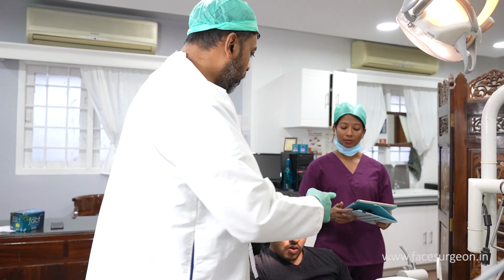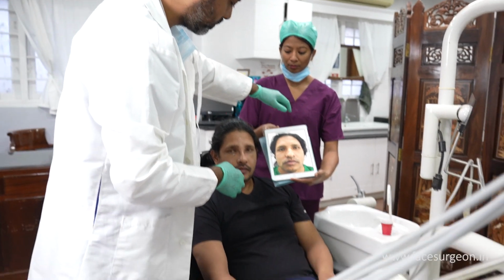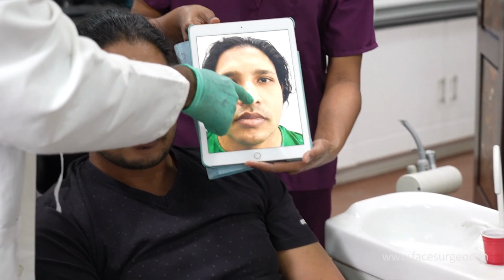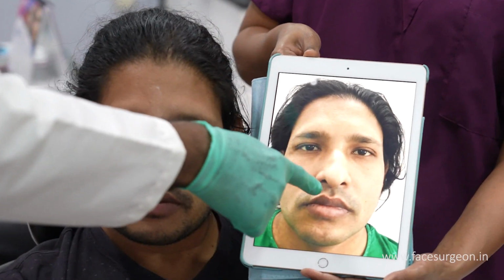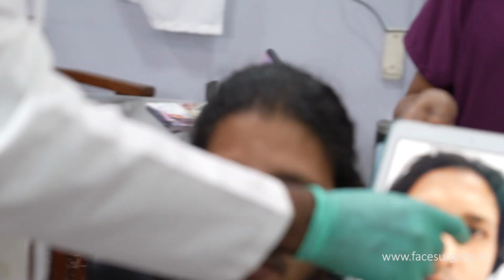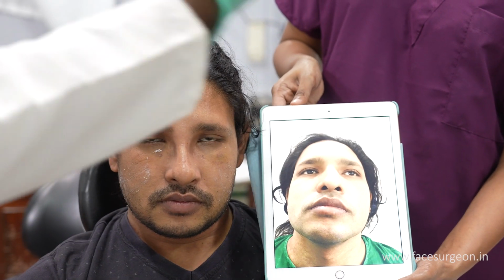I'm going to show you how he looked before. You can see that this nose was totally deviated. The tip was really bulbous. The dorsum was not having a straight line. No dorsal aesthetic line. You can also show some other view there. Yeah, you can see that view, how it's bulbous and gone totally towards the left side of his face.